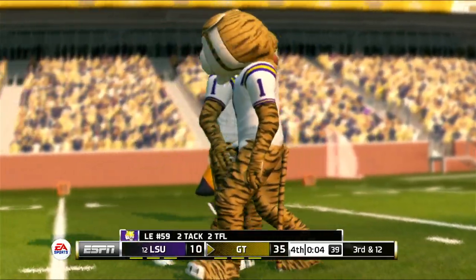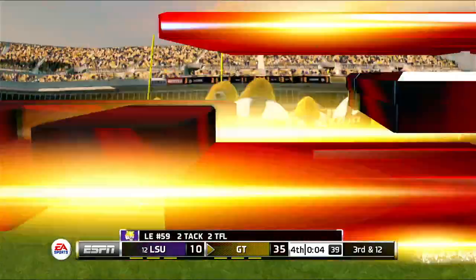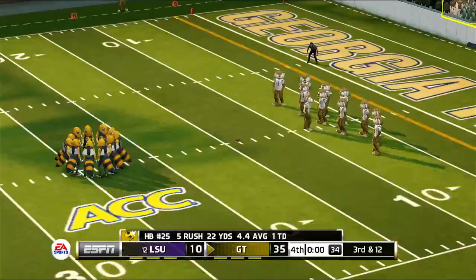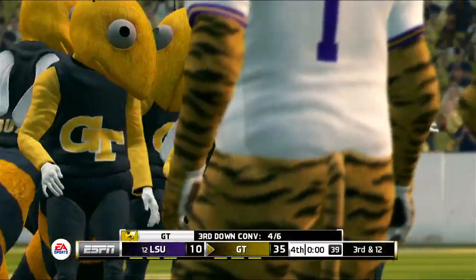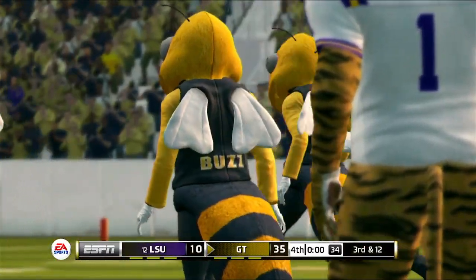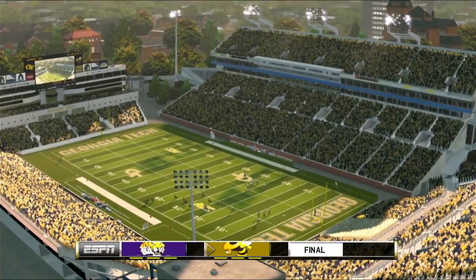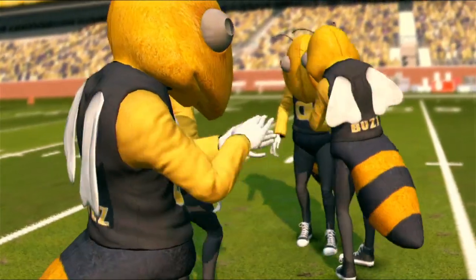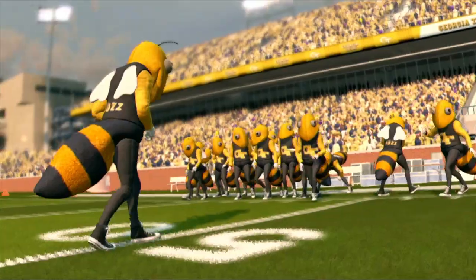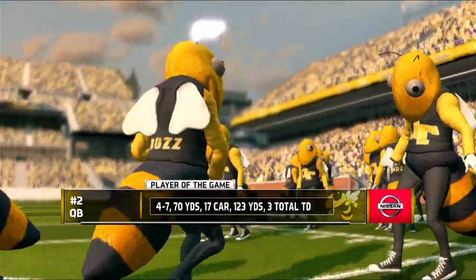These guys have the capability to gain solid, consistent yardage. They have to regroup, come out a bit more motivated next time. A fun week for one team, a nightmare for the other. It's final. Georgia Tech, 35. LSU, 10.